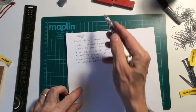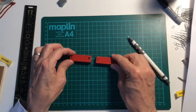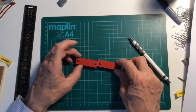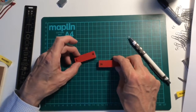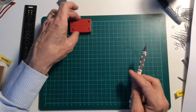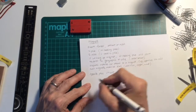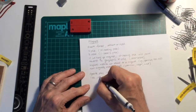Let's just see with these poles which way things attract. Well, it's fairly clear that it's looking like north and south attract each other, and south and south repel each other. North and south attract, north and north repel. So if I put them together, north, south, they all stick together like that. So we have opposite poles of a magnet attract each other, and same type of pole, so like poles, we call it, repel.